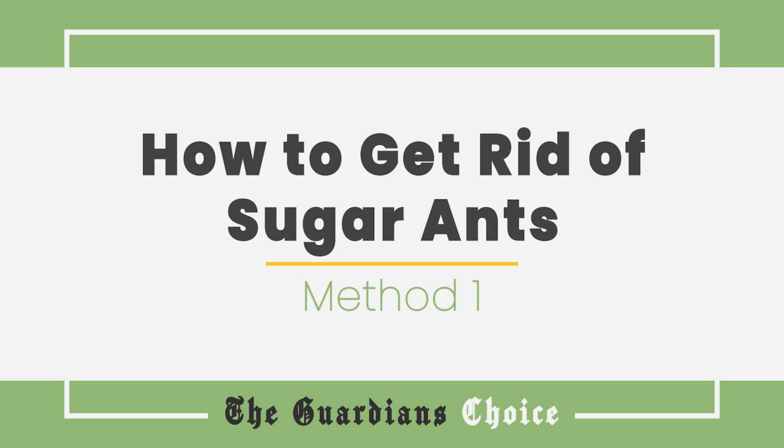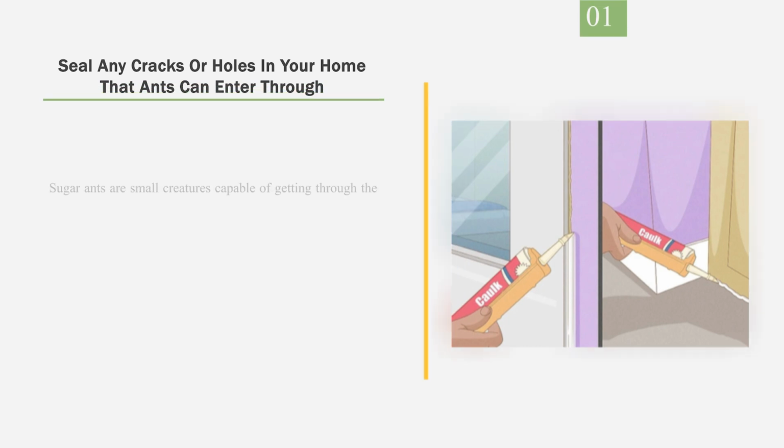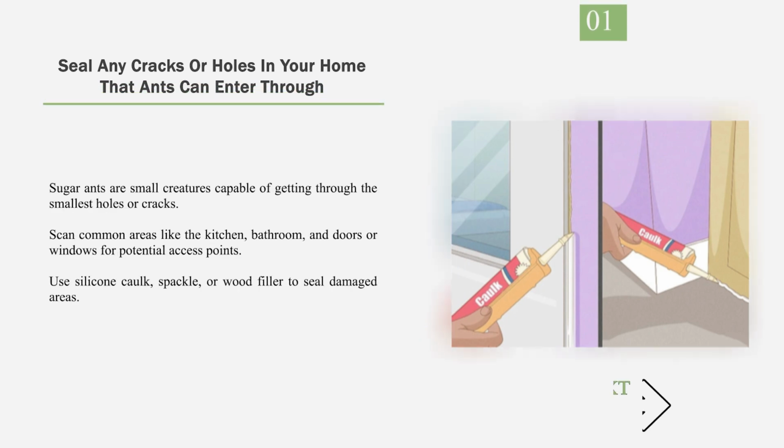Method 1. How to get rid of sugar ants. Number 1. Seal any cracks or holes in your home that ants can enter through. Sugar ants are small creatures capable of getting through the smallest holes or cracks. Scan common areas like the kitchen, bathroom, and doors or windows for potential access points. Use silicone caulk, spackle, or wood filler to seal damaged areas.